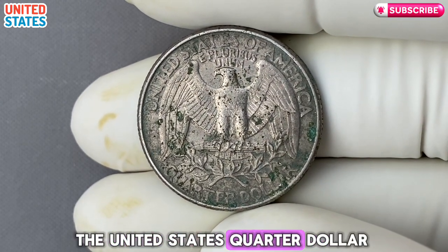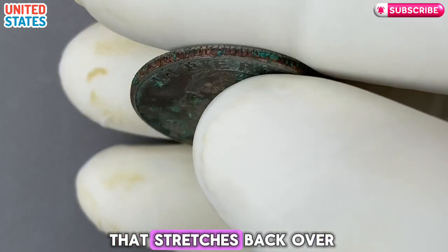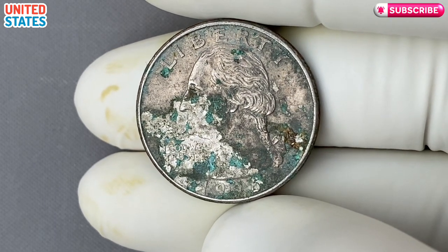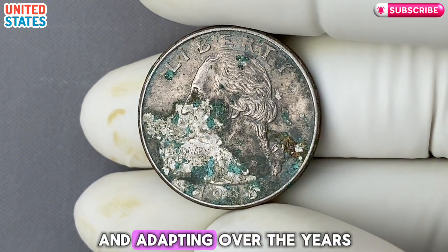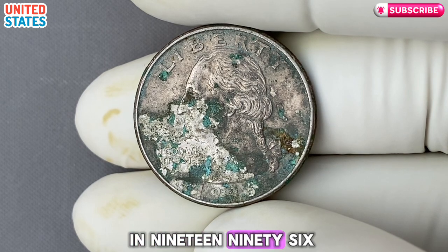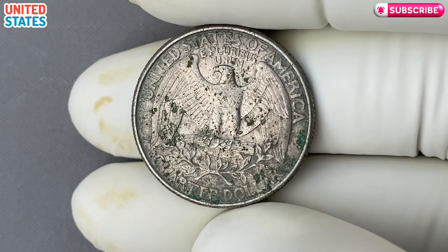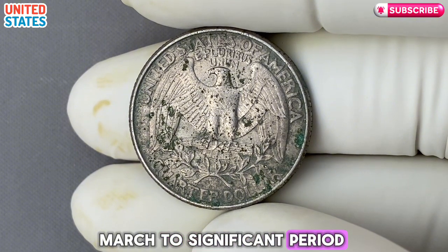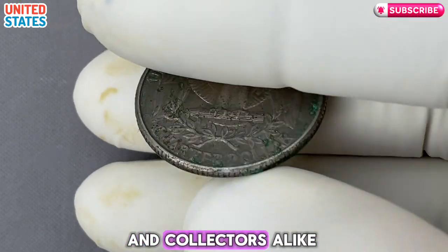The United States quarter dollar from 1996 is part of a larger tradition of coinage that stretches back over 2 centuries. The quarter itself has a long history, with its design evolving and adapting over the years to reflect the spirit of the nation. In 1996, the U.S. Mint was in the midst of its regular coinage production, but this year marked a significant period for the quarter due to a shift in how it was being perceived by the public and collectors alike.